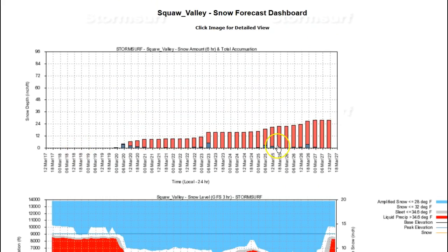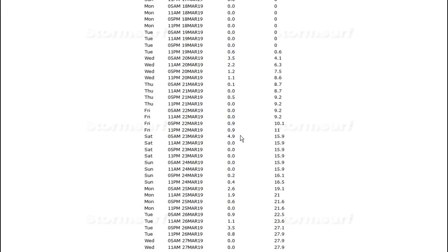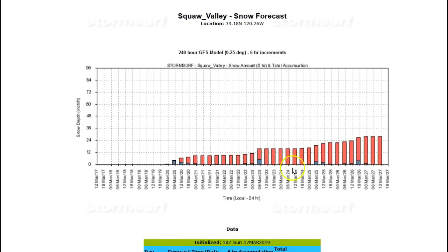Snow accumulations for the week through like the 25th. We're looking at, let's see, Sunday. Well, actually, we'll just go look at it. Here you go. And we go into, say, Sunday night, 16 inches. Okay, and even more beyond that.